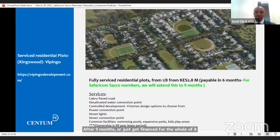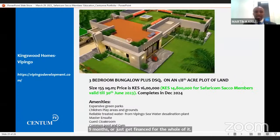Either option is acceptable. Then we have these Kingswood homes. These are 3-bedroom bungalows sitting on an acre with a usable roof terrace or a concrete roof terrace. So this is a new product we've introduced because of the demand. And you can see it's big enough, 155 square meters. Market price is 16 million. The offer we are giving until 30th June is 14.8 for Safaricom Sacco members. This project will be completing in December 2024.